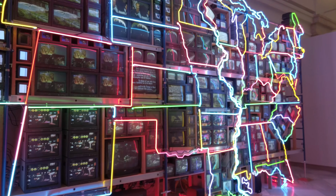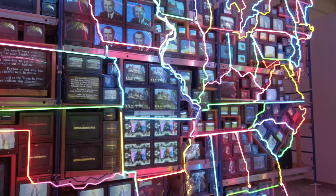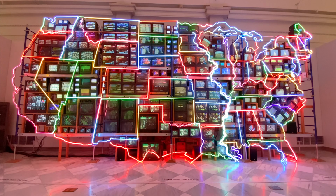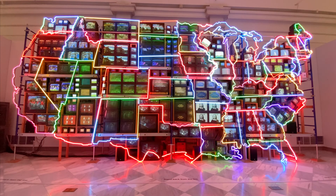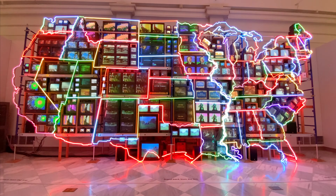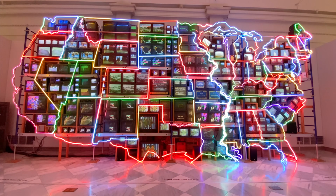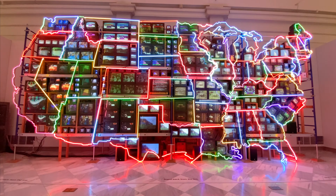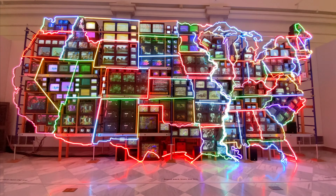What you see on the monitors that are inside the borders of any given state are basically what Nam June Paik associated with that state. And remember, he's a new arrival to the United States in the 1960s. He is based in New York for most of his life. So his associations range from really personal stories, friends he knew, acquaintances, people he worked with, to really pop culture references or very surface level or very kind of classic Americana ideas.